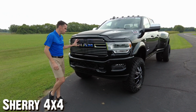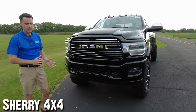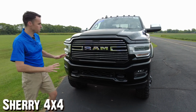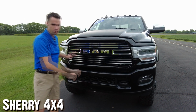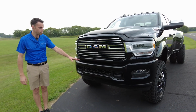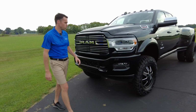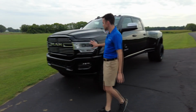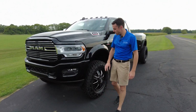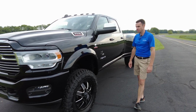Up front here, a couple of unique things about the Ram. It does have the shutters behind the front grille here, so that regulates the engine heat. So no longer are you ever going to see one of these with a piece of cardboard or anything over it in the middle of winter. Front parking sensors up front here. In a big truck, it's nice to know where you're at, and those audible parking sensors are super nice. LED headlights up here. And then let's get into some of the Rocky Ridge stuff here.